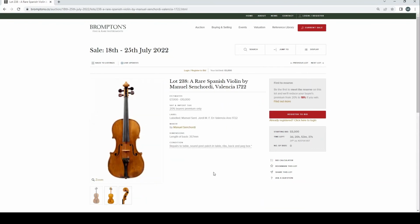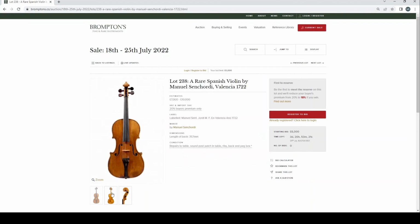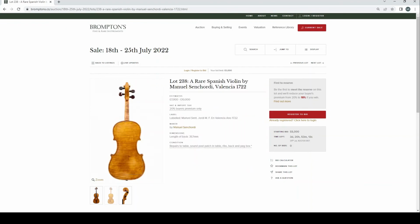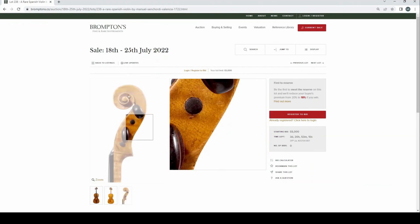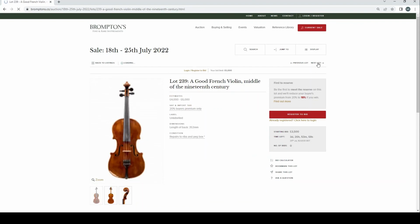A rare Spanish violin by Manuel Cincordi, Valencia, 1722. Estimates 7 to 10,000 there. Starting bids of 6,000. That's very interesting to see. A really early Spanish violin. Soundpost patch and table, ribs, back and peg box damage. Very interesting looking violin. This is something that if I had the money, I think I'd be interested in. It's a nice instrument, 357. It's not too bad. So yeah, an interesting looking violin that.